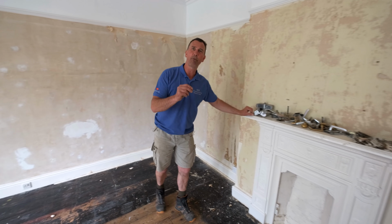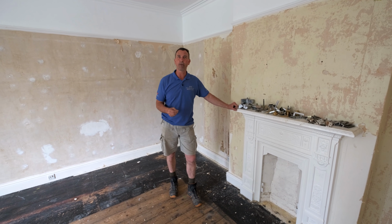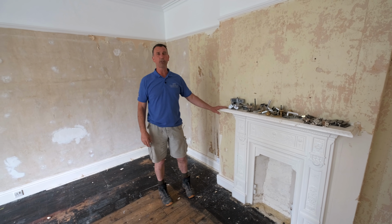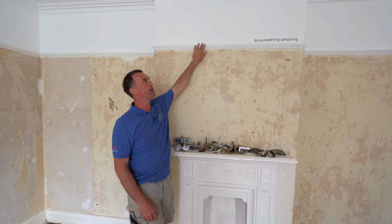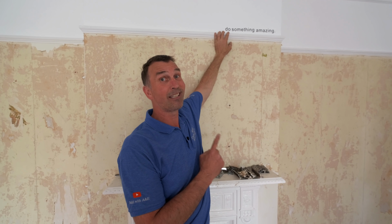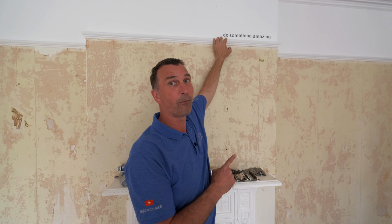One thing I love about this property, even though it's been a student accommodation, they haven't ripped the guts out of it. They've kept loads of features. I mean, this beautiful fireplace, we're gonna refurb all of this, make that absolutely look stunning, black it all off or paint it, whatever the client wants. This picture rail leads to something that says, do something amazing. So what are we going to do? We're going to do something amazing in this place, aren't we guys? This is going to be a special place to live when we're finished.